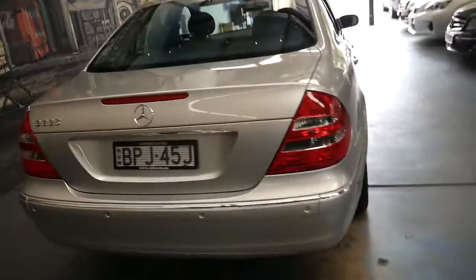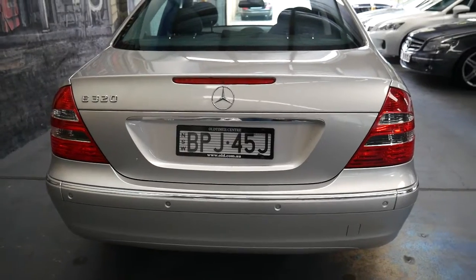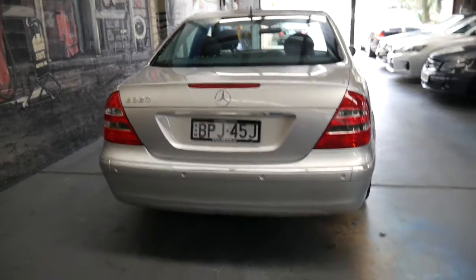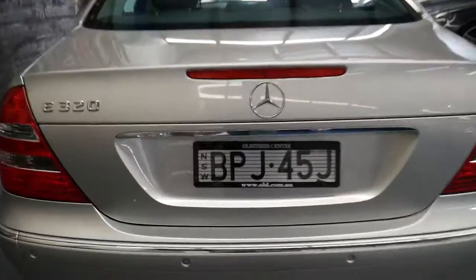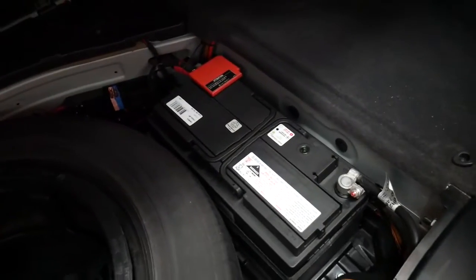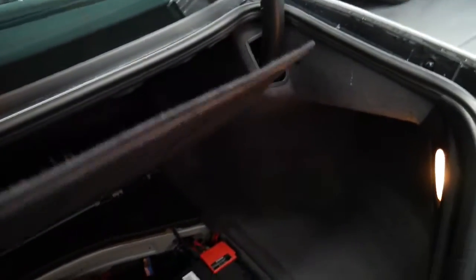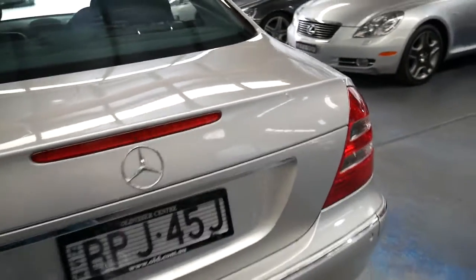And to be able to buy a W211 E320 series with 100,000 kilometres at this price is remarkable. It's never been involved in accidents, and it's just been very well cared for, which is very nice to see, especially after so long. It's got a nice big battery, and the person who sold it bought a brand new E-Class.